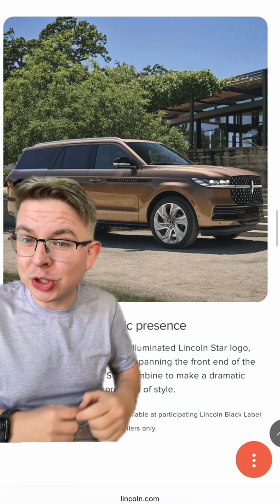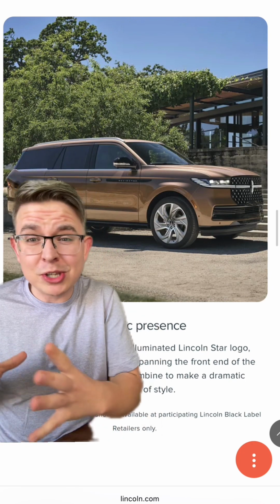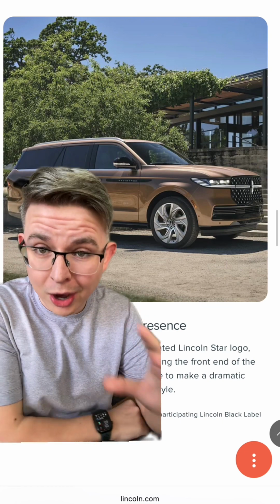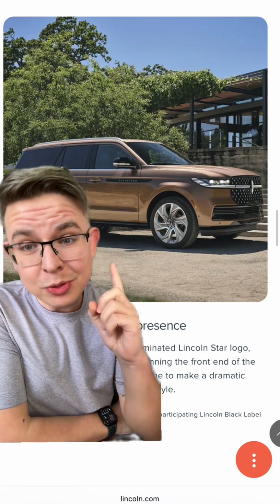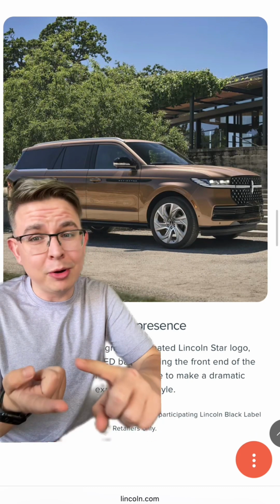First off, I'm going to show a picture of the Lincoln Navigator. The reason I put this picture up is because I think this is going to be a difficult car to get throughout the year. The 2025 redesign has been awesome, and people are really going to like this car. There's only 300 in the market right now. They're going to flood the market with more vehicles, but I'm telling you, these are going to sell before they hit the lot.